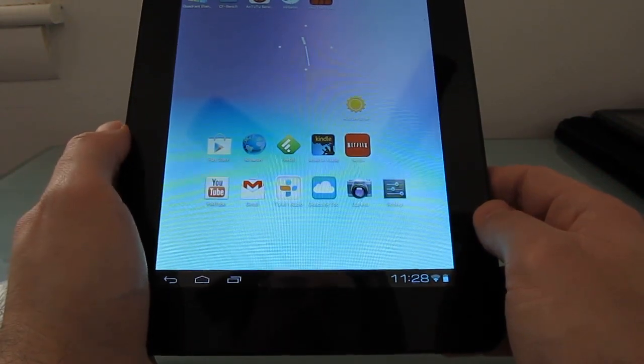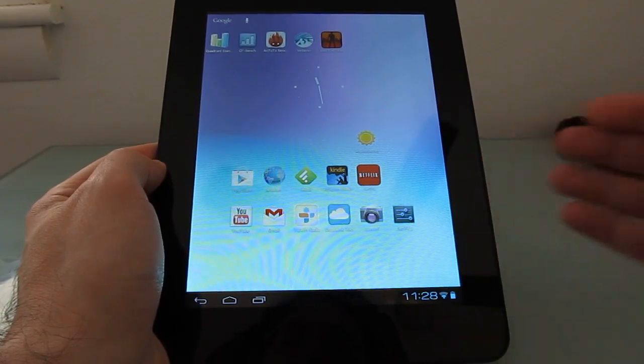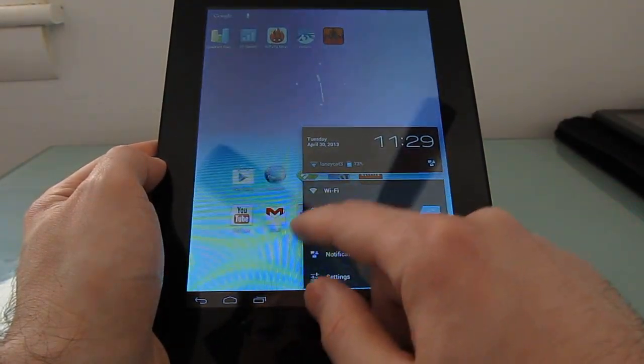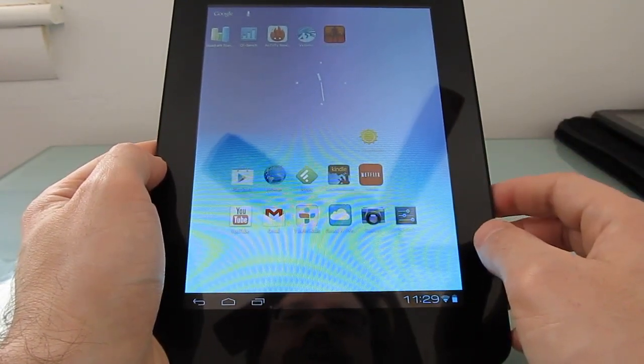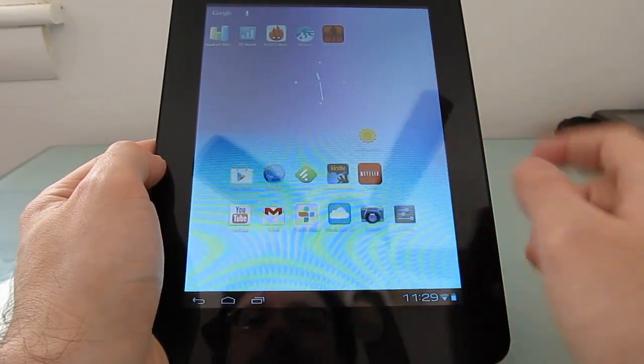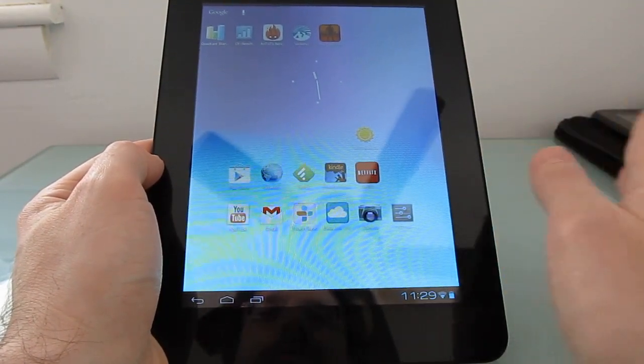Most importantly, I think it shows progress on the part of Coby and other low-cost tablet makers, and good progress. I think the fact that we're now shipping with newer versions of Android, even if it's not the newest version, the fact that we're shipping with Google Play certification, a dual-core processor, and decent performance, these are all really great things.